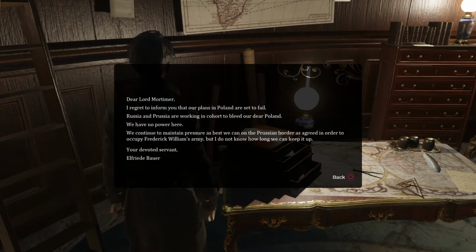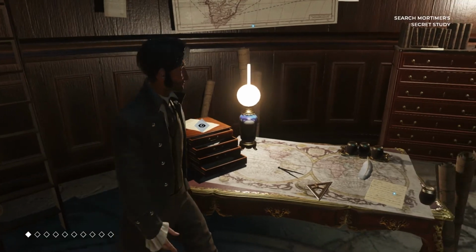Dear Lord Mortimer, I regret to inform you that our plans in Poland are set to fail. Russia and Persia are working in cohort to bleed our dear Poland. We have no power here. We continue to maintain pressure as best we can on the Persian border as agreed in order to occupy Frederick William's army. But I do not know how much longer we can keep it up. Your devoted servant, Alfred Bauer.